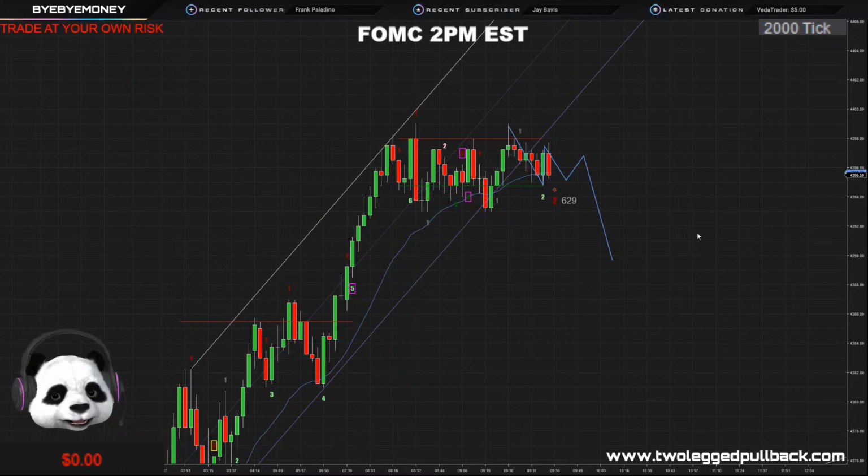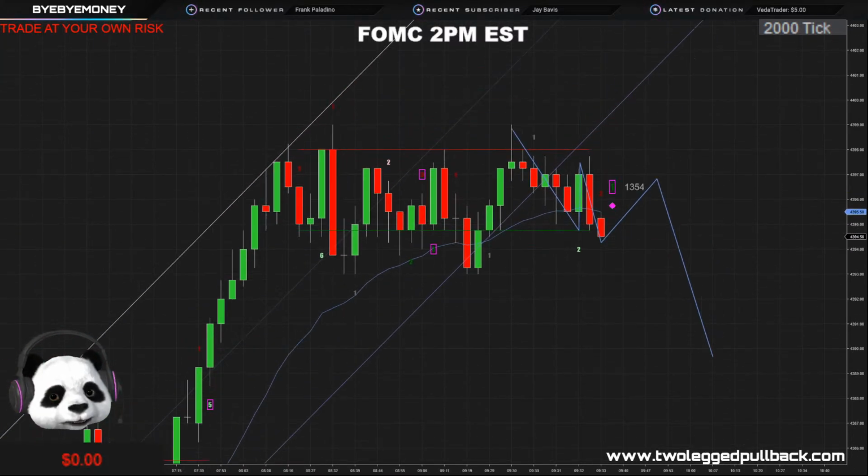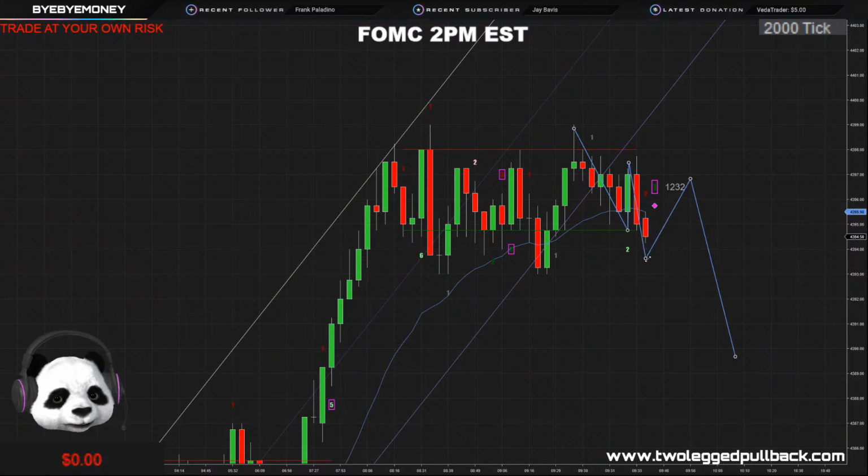Maybe we can swing 2 contracts here. Let's see how far we can swing 2 contracts. Second entry short right now. Very interesting. I'm looking for a second entry long to fail. Optically, that could be a trap, but we're staying away from that.